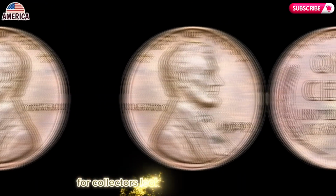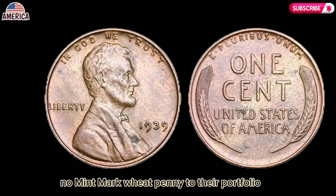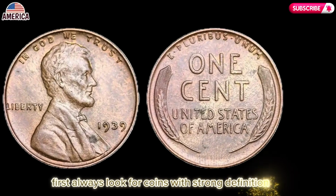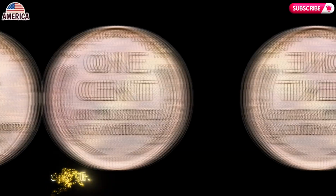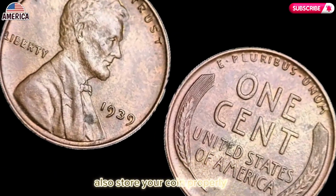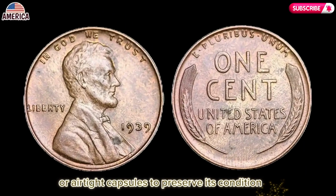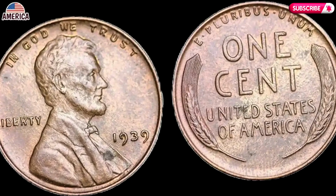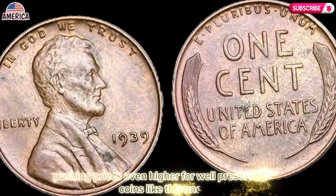For collectors looking to add the 1939 no mint mark Wheat Penny to their portfolio, there are a few tips to keep in mind. First, always look for coins with strong definition in Lincoln's hair and cheekbones, minimal surface scratches, and full, clear lettering on both the obverse and reverse. Also, store your coin properly using acid-free holders or airtight capsules to preserve its condition. And most importantly, stay updated with market trends and auctions. You never know when demand might surge, pushing prices even higher for well-preserved coins like this one.